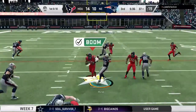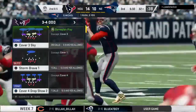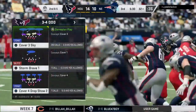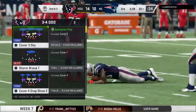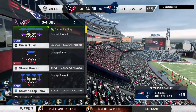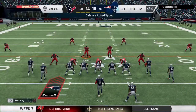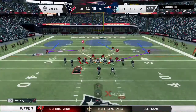Off the draw, here's Michel. And he'll snag about 5 yards down to the 32. I call that play a success. A nice inside run sets up a very manageable 2nd down. A very solid gain on that play. The 1st down run got 5. Here's 2nd and 5.